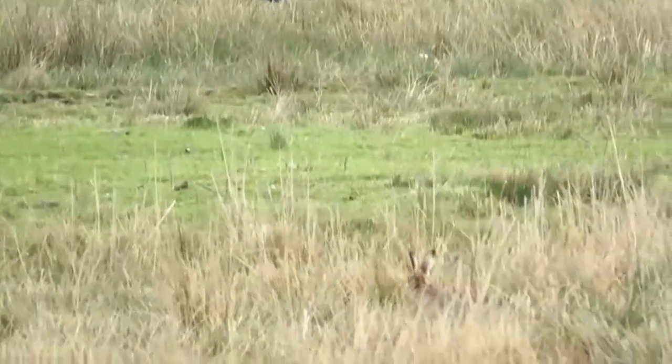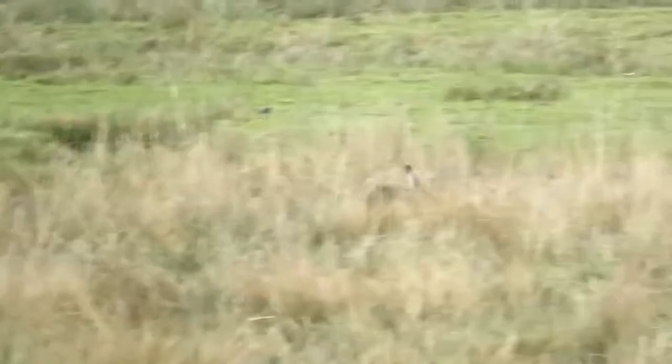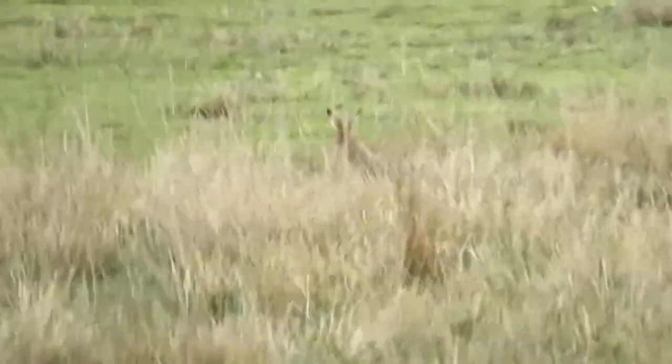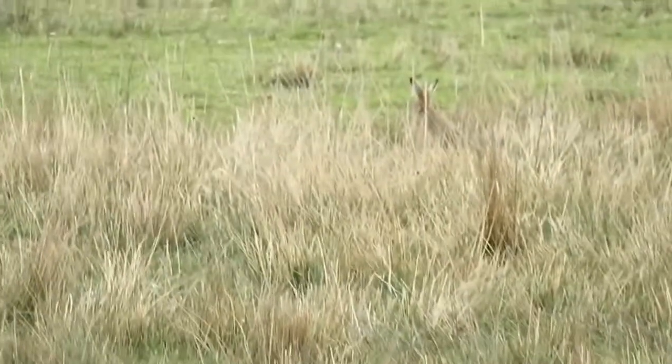Yeah, we've just spotted a hare right behind us. We've got lakes and then a meadow behind us. And you can tell a hare from rabbits because they have black tips on the ears, and they're about double the size of a normal European rabbit.